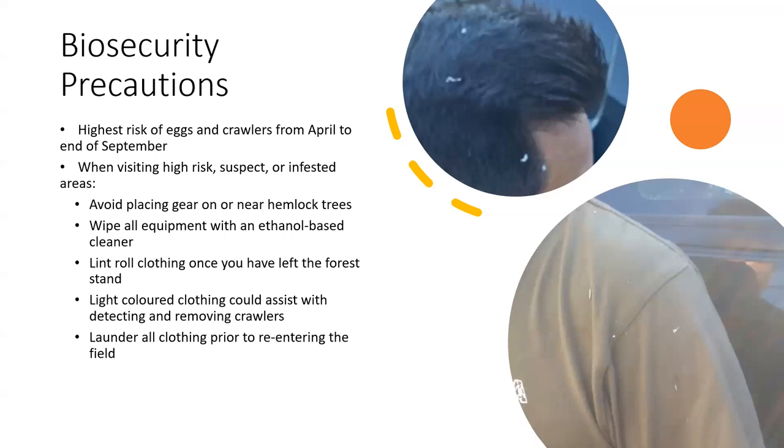Basically, try to keep your distance. Be aware of where the overhanging branches are. Many of them can be low. Your hat can brush up against it and you could end up like my colleague here. That being said, a lot of this might happen inadvertently.